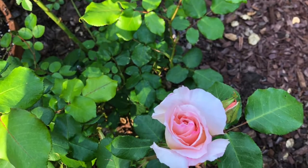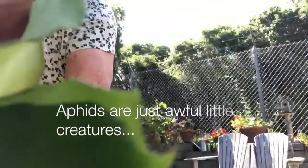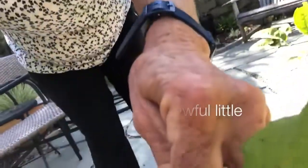Over here, this is a different rose that I have. It's called French Lace. It's a pretty little pink rose that is very fragrant. But as you can see, there's little tiny bugs in here on top of the rose. They will cause, like I said, the roses to die inside out. So that's something that you want to take care of.